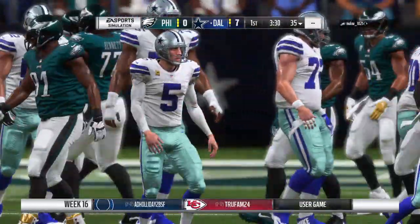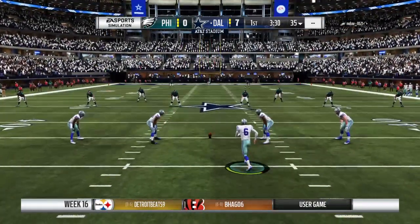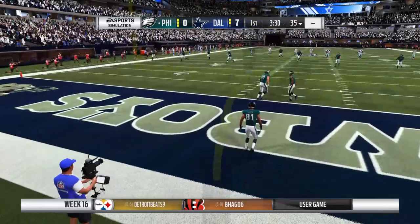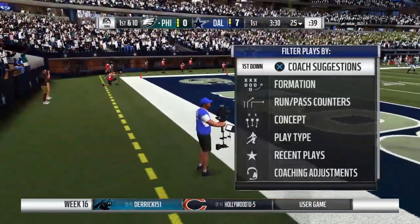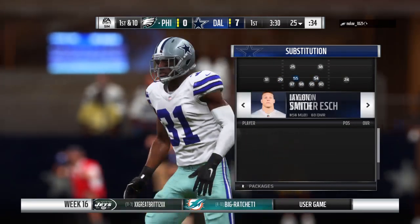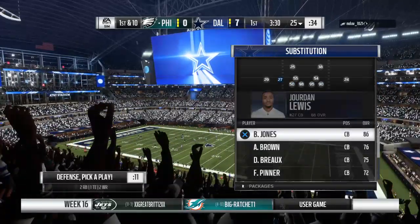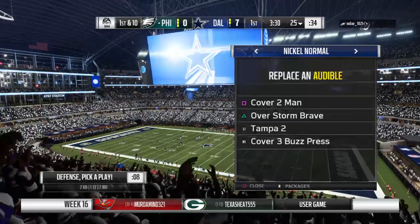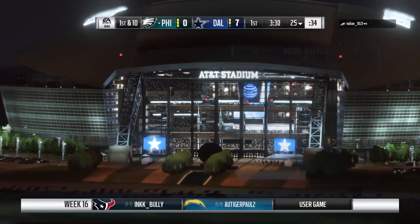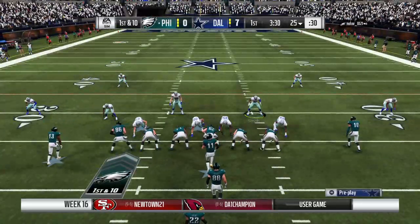Barely got the extra point, and it's now a 7-0 game. Set now to kick this one away, and off it goes. And this will be a touchback as that sails over the end line. Wentz and the Eagles now with a 1st and 10 at their own 25-yard line.